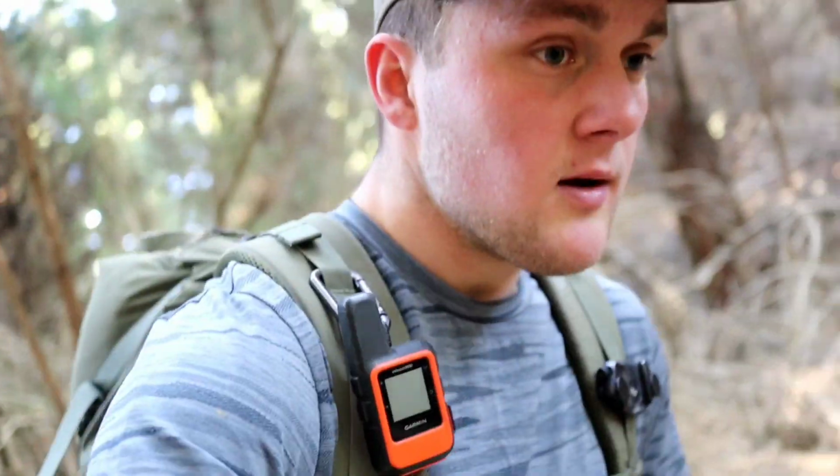I think I can access this track from another point on the road, so what I'm gonna do is head back down to the road and go up the road a bit and try access this track from another point.